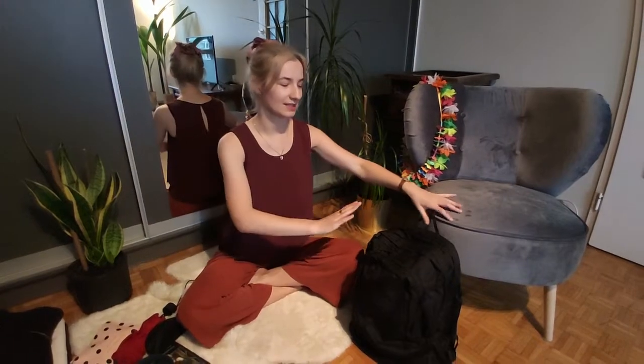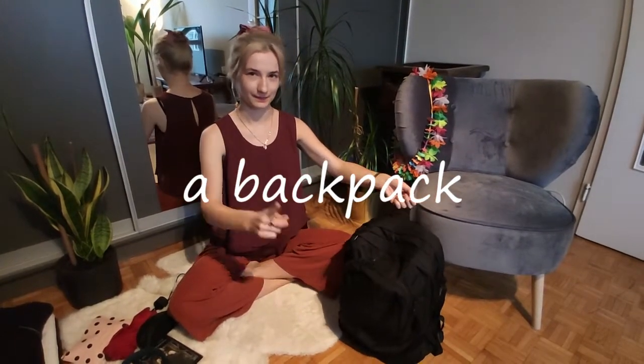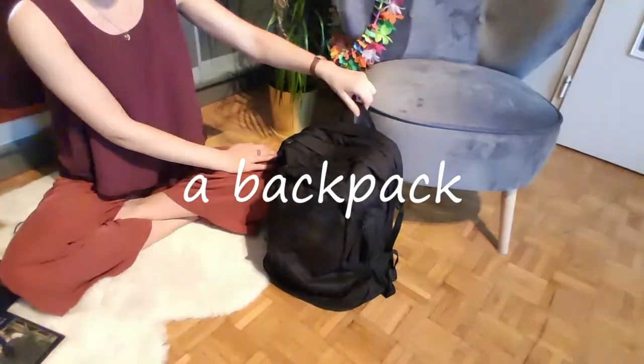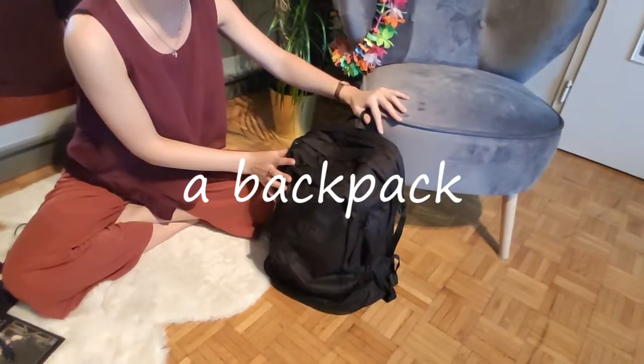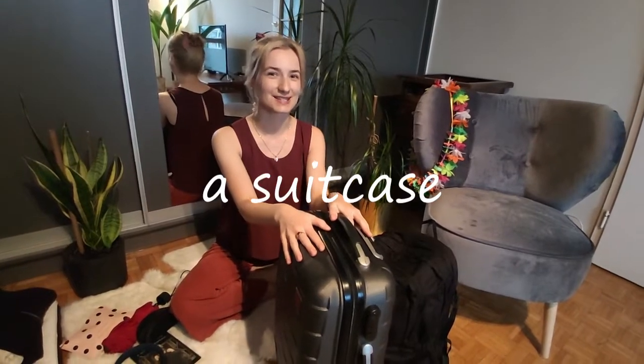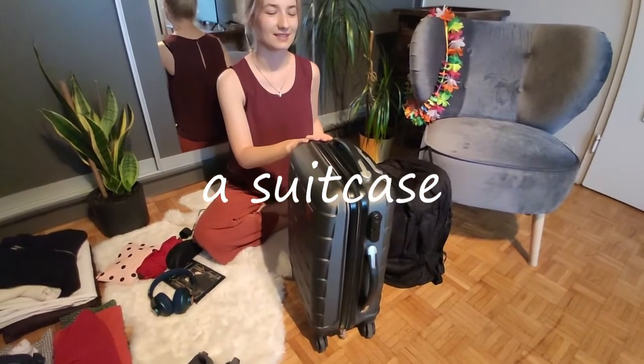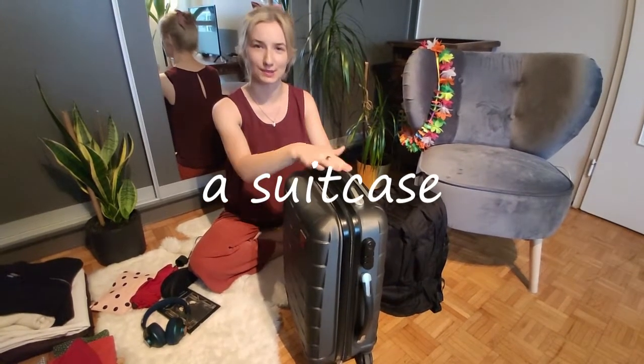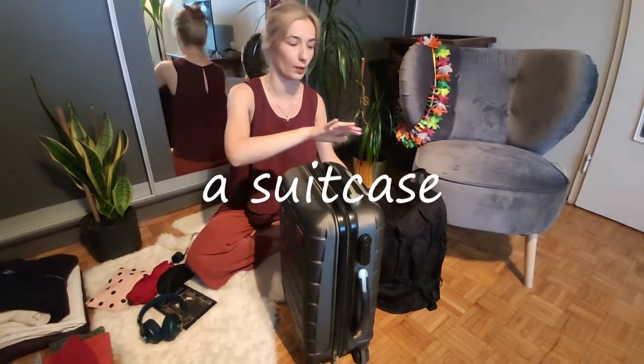If we are going for a short trip, we can take a backpack, and we can pack everything inside it. But if we are going for longer holidays, we need a suitcase. And I will pack for some longer holidays, so we will use the suitcase so the backpack can go away.